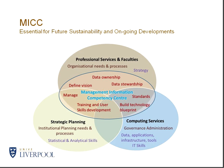I said at the beginning about the Management Information Competency Centre and how important this is for us in terms of keeping our future MI developments going and our move towards business intelligence. I guess the thing that was critical about our MI project right at the beginning was the very close working between the strategic planning department in terms of the business side of things and our computing services department, that's our IT department, for the technical aspects, and the need to engage with the wider university.